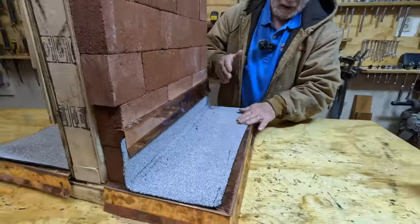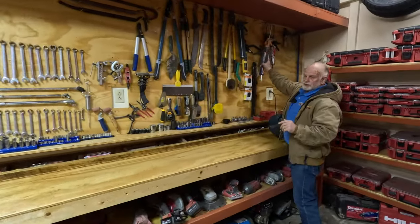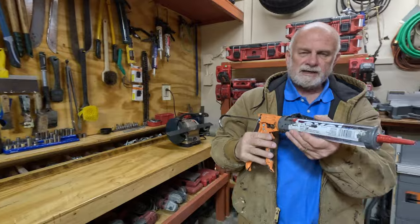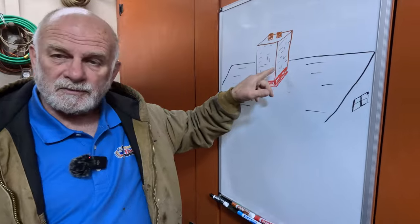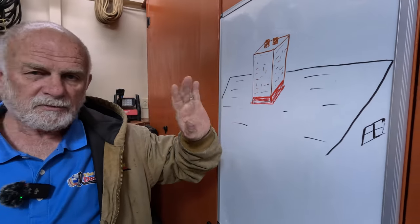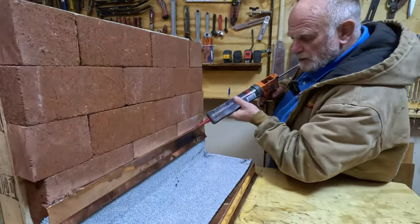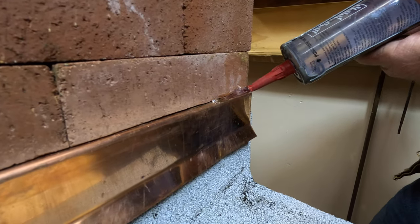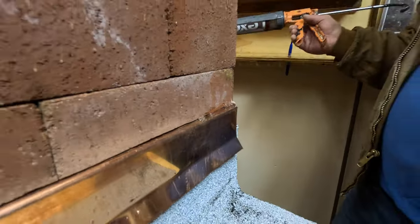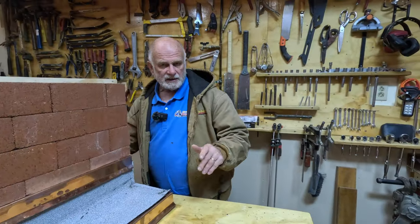After they did that, they take caulking. Let me show you. They take caulking. Clear, doesn't matter, any caulking. And by the way, you'll find this problem on chimneys on your roof. Most chimneys have this problem. And let me show you. They take this caulking and they just add a little bit of caulking onto that where that transition is. And that's all they do. That will never last. Two or three years and you have a leak.